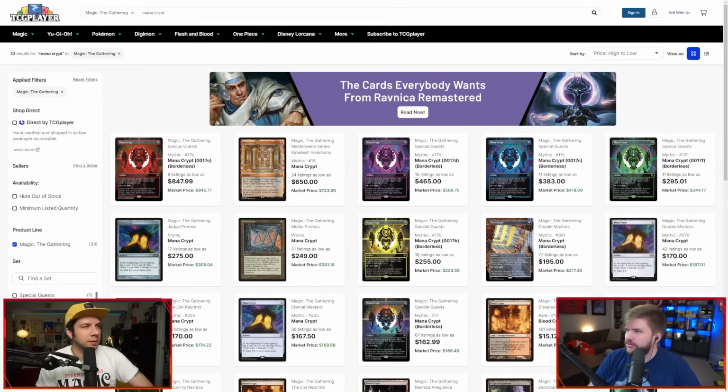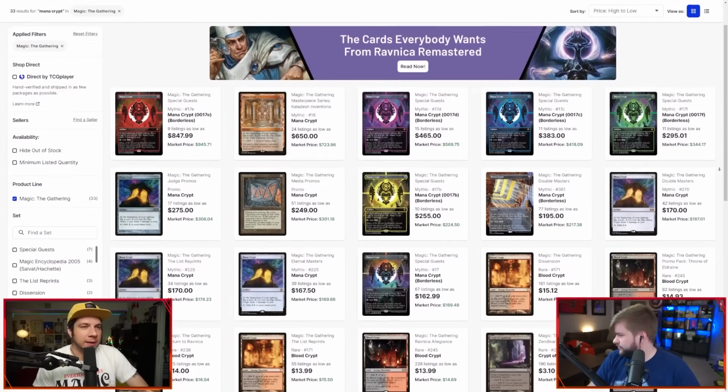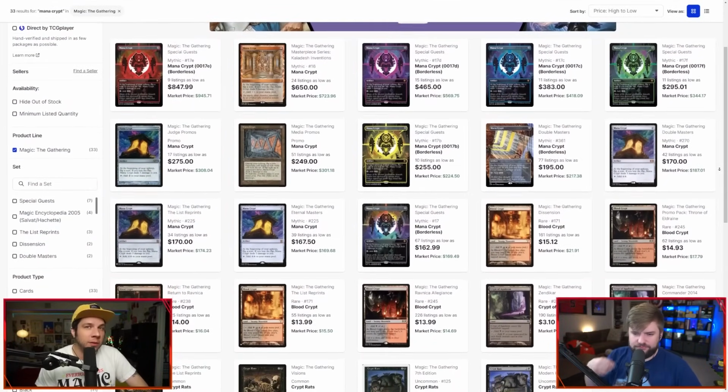Jake, do you think it's possible that we actually see a Mana Crypt, and how crazy is it that we just kind of got a Mana Crypt and it's still at the very, very top of the list of most expensive commander cards? It's crazy. It's time. It needs an actual meaningful reprint. And what that means is it can't be in a special guest slot. It needs to be in a set like Commander Masters. That's where I think it could live.